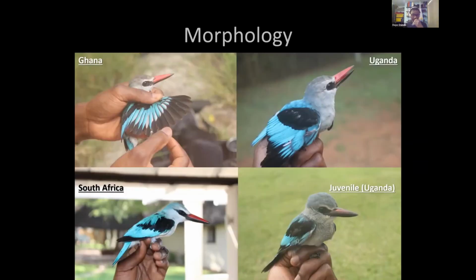So with the variation, one of the areas that I mentioned earlier, that the South African cyanoleuca has this eye stripe, which the fuscopileus and the senegalensis do not have. So this is a kingfisher from Ghana, kingfisher from Uganda, and this is a juvenile one from Uganda. They don't have this eye stripe, but the South African breeding cyanoleuca does have this.